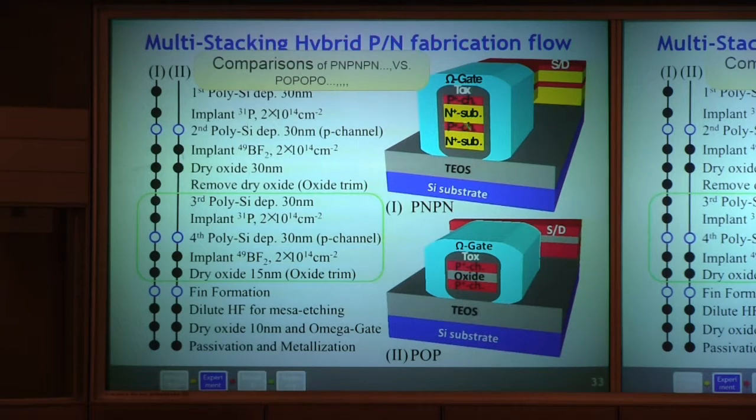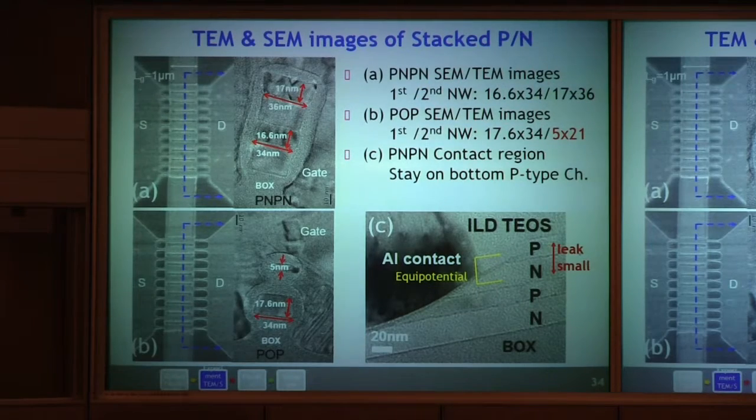So we use multi-layers, NP for maybe 100 layers. And this is the other demonstration by the P oxide, P, this kind of thing. In between is oxide, but we are using semiconductor consecutively. So this kind of concept can make very good performances like this.